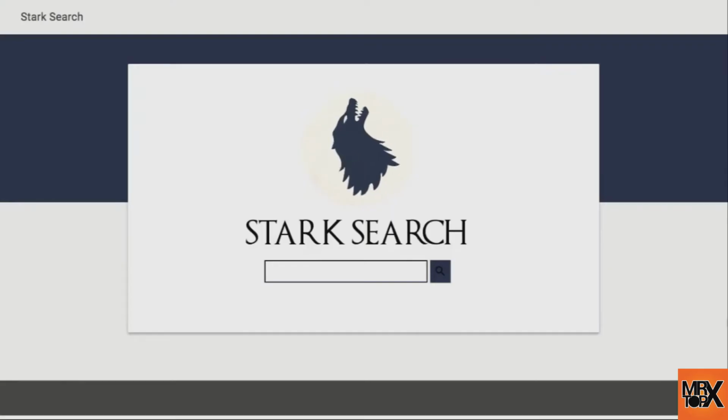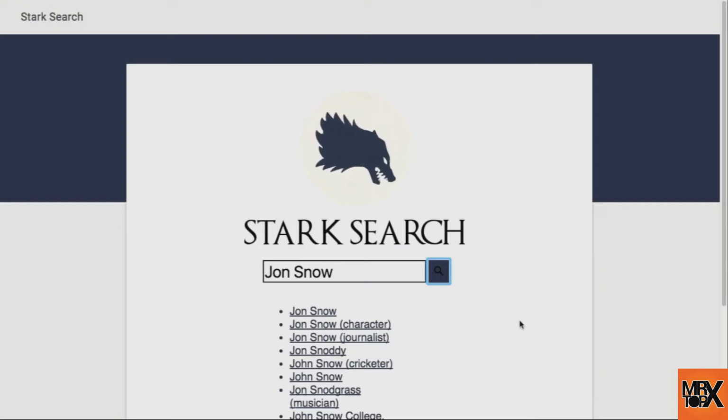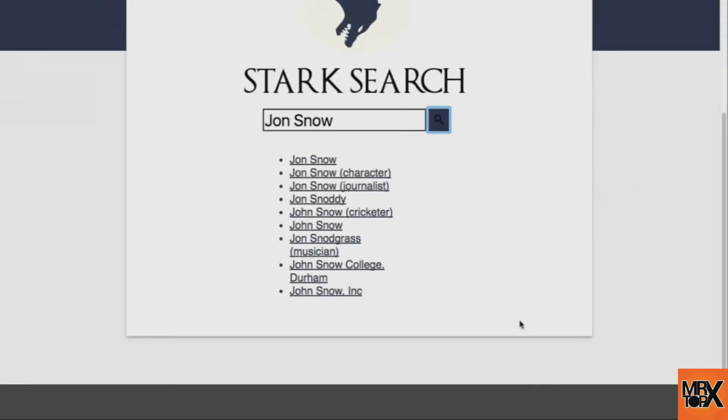Here is the app that we'll have completed by the end of this section. This is the Stark Search app. You can search anything into this app and your results will come back as Wikipedia results. Let's do an example here. Let's type in Jon Snow. When we type this in, we're going to get a list of results appearing onto your app.